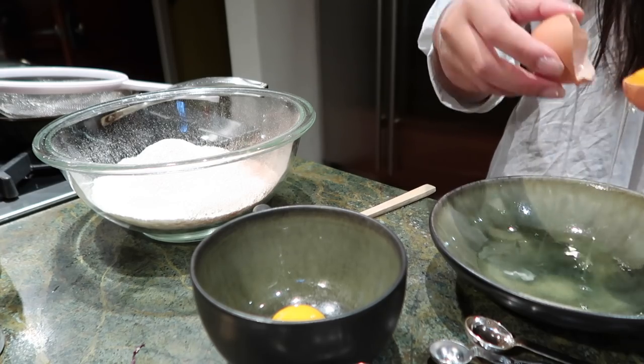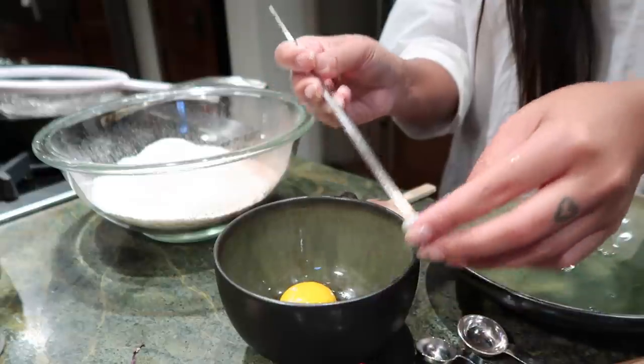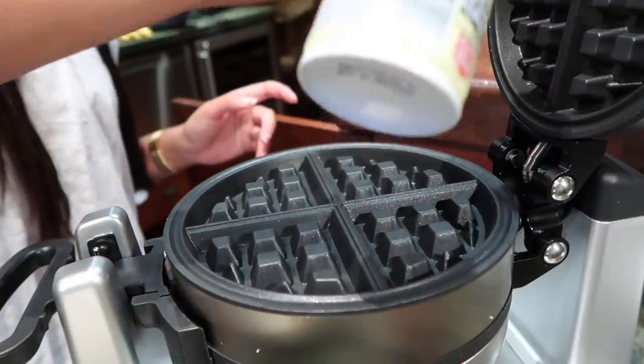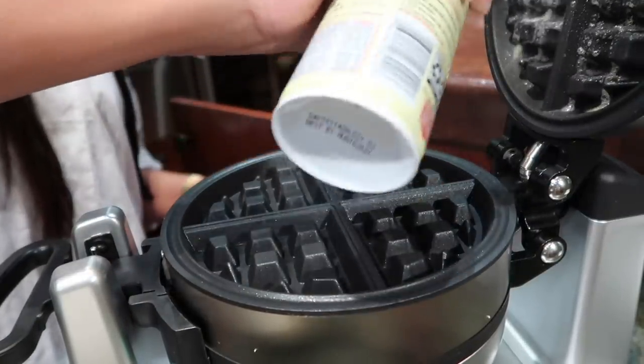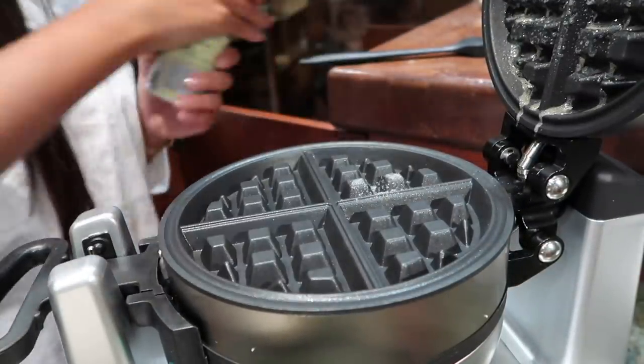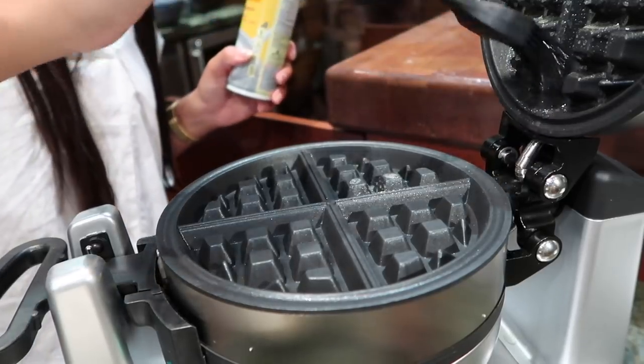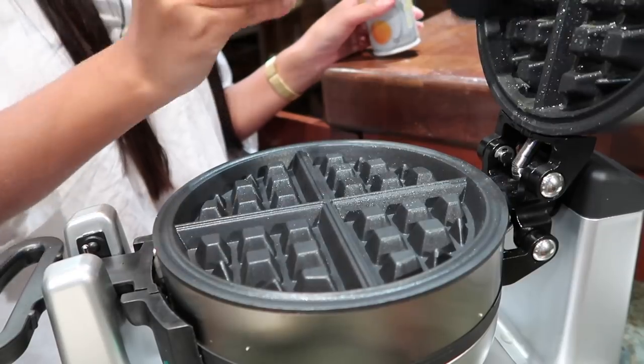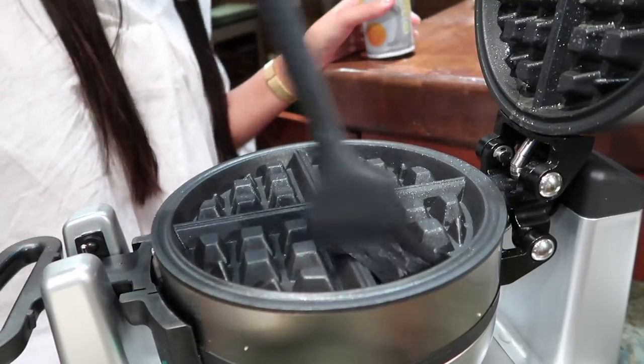I think it's probably one of the best ones because you can actually make two waffles at once. I'm just coating it with a little bit of oil just to make sure that the waffles don't stick. It does claim to be non-stick, but I honestly don't want to figure that out on my own. I don't want to risk breaking the waffle, because, I mean, aesthetics.